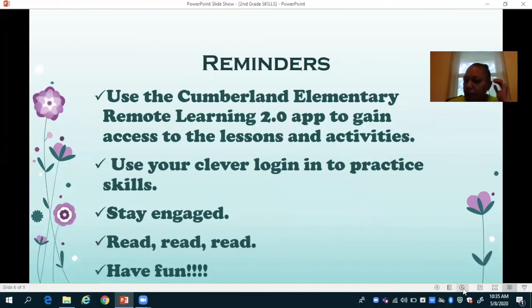Finally, I have a list of reminders, some things that I want you and your families to remember to do as we are working on our remote learning. So you will use the Cumberland Elementary Remote Learning 2.0 app that we have sent to you to gain access to the lessons and activities. Use your Clever login to practice skills. And if you need that and you don't have it, which most of you do, but if you don't, have your parents reach out to me and I'll make sure that they have the correct login information.